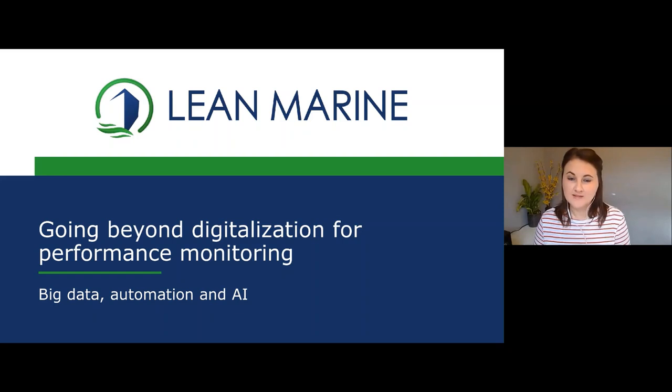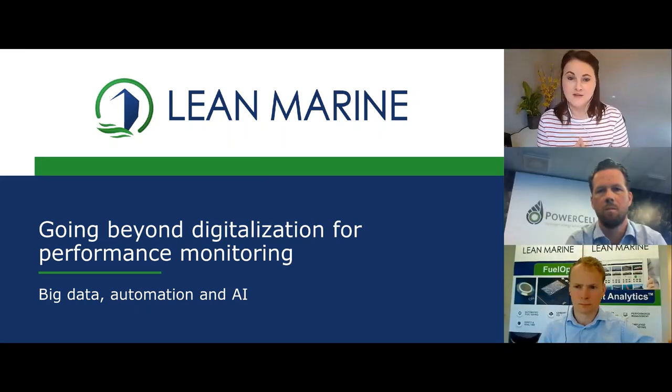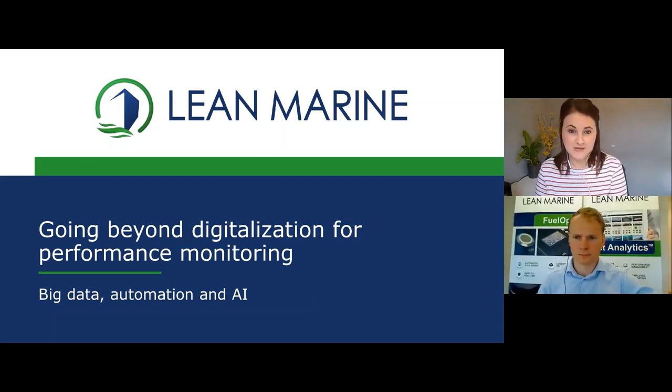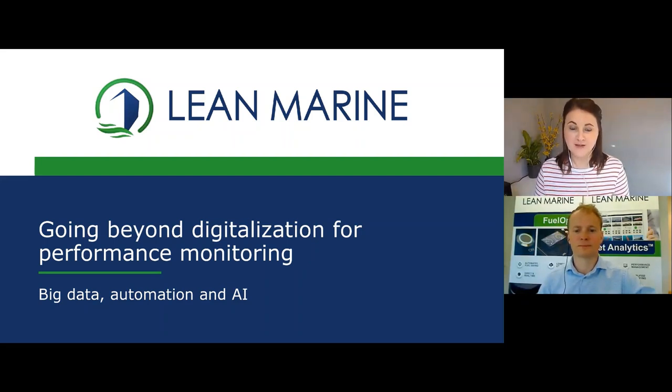And next up, we're going to delve into the realm of propulsion optimization and digitalization, since there's some instant efficiency gains that can be deployed on a short-term scale for all ship types. In fact, we're not going to just be hearing about digitalization as we may know it. We're actually going to learn how moving beyond digitalization can achieve ultimate vessel efficiency. So I'd like to welcome back Mikael Laurin from Lean Marine. The floor is yours, Mikael.